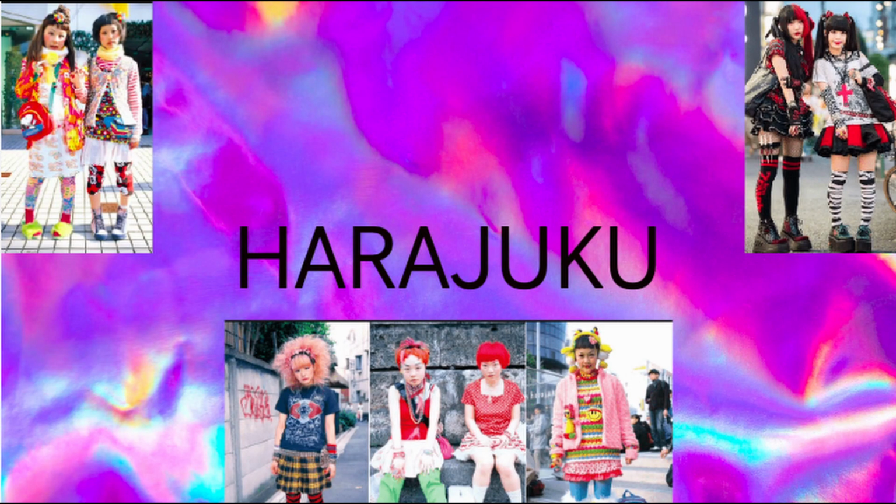The next one isn't necessarily a style, but just a label for trends. It's HARAJUKU. HARAJUKU is not necessarily a style, but it is a generalized label for the trends of the Harajuku area of Tokyo, known for very bright and flashy colours in general. It's quite a colourful area of Tokyo. It's often described as a conglomeration of multiple different styles, but is usually related to DECORA and Y2K, Lolita, GYARU, and more.